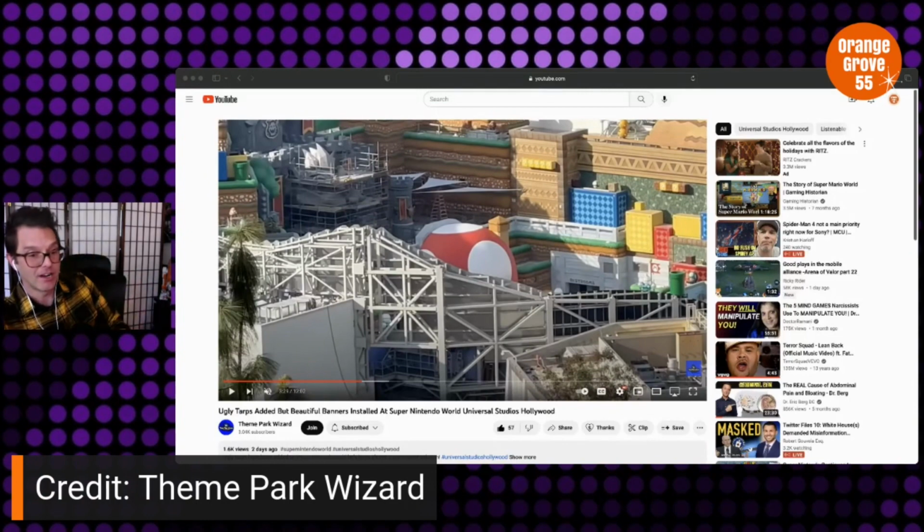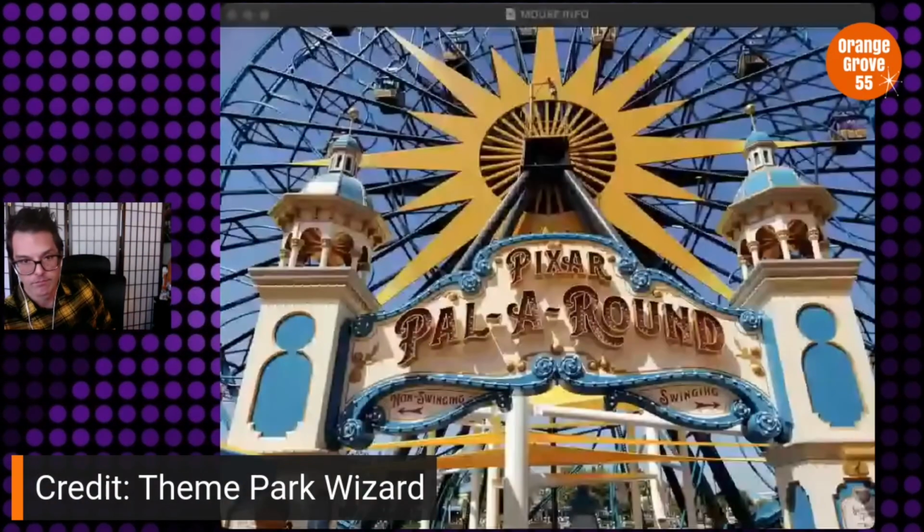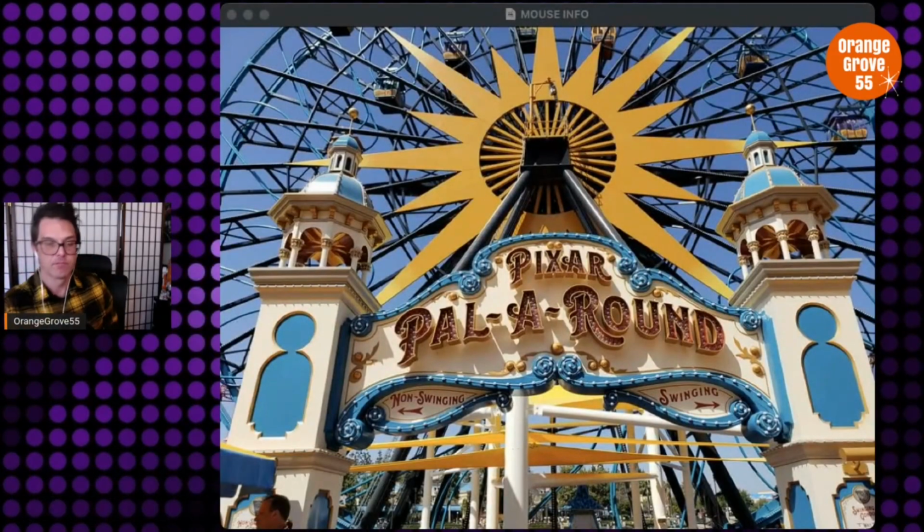Now, to top it off, to put a little bow on it, we can go over to Disney. This is from DCA. You can see right under the signage the same kind of vinyl overhangs. Those yellow things stretched across are the same vinyl overhangs you're seeing over at Super Nintendo World. They are 100% permanent structures. Disney is currently using them in a permanent way. Universal is going to be using them in a permanent way over at Nintendo World. So yeah, unfortunately, these are not going anywhere, and they are absolutely hideous.